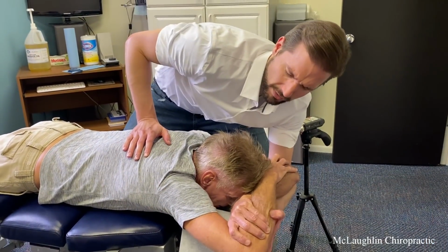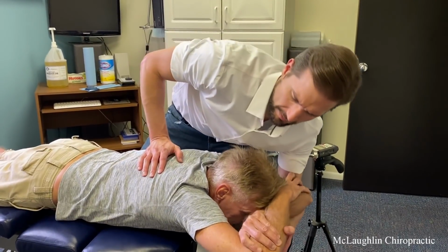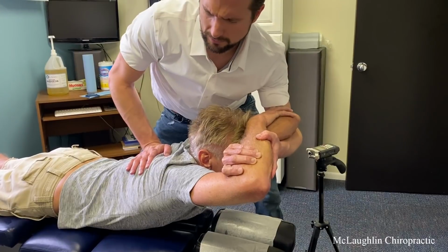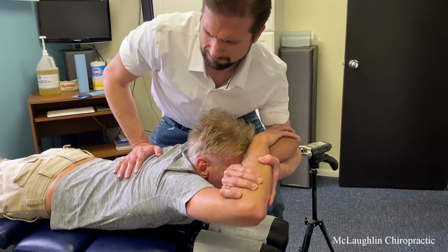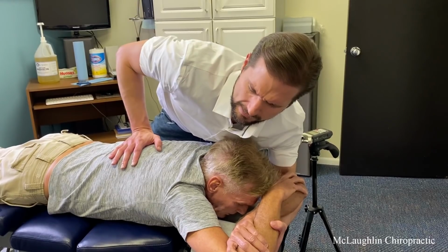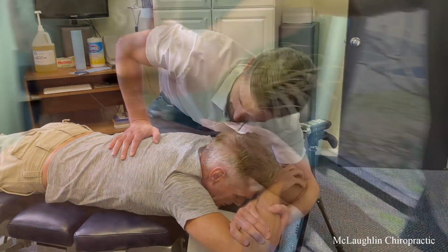Those arms, there you go. I'm going to go gentle and we're going to stretch. There we go. Breathe. You okay? Yes. Here we go. Exhale. We're stretching. Okay. I know it might be tight in the shoulders. Breathe. Exhale. There we go. A little movement there. Exhale. Okay, all right. It's already coming out.